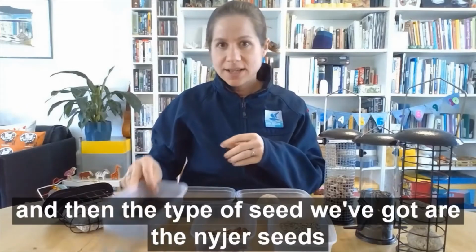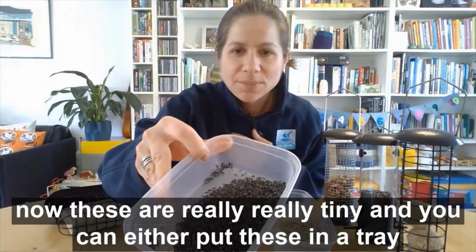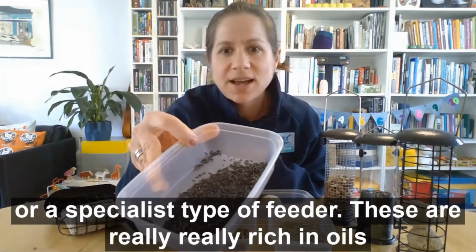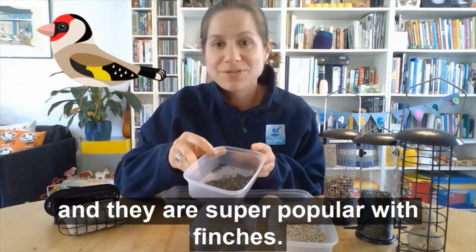And then the last type of seed we've got are the niger seeds. Now these are really, really tiny, and you can either put these in a tray or a specialist type of feeder. And these are really, really rich in oils and they are super popular with finches.